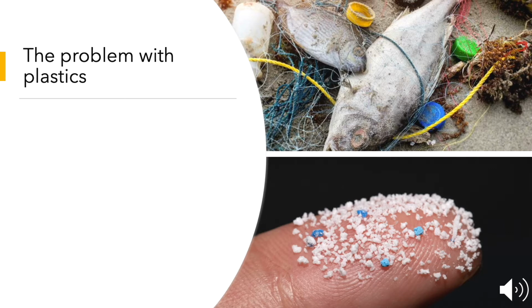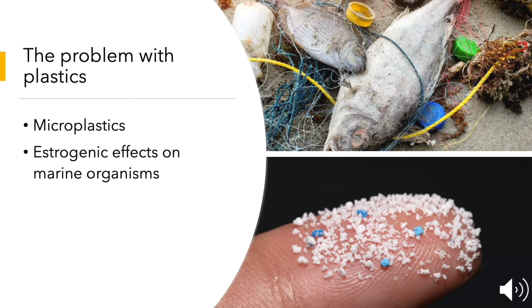First is the problem of microplastics and how they continue to increase. Second are estrogenic effects on marine organisms. These occur as plastics absorb chemicals that can affect the estrogen level of fish and other organisms. And finally, disruptions in food chains.